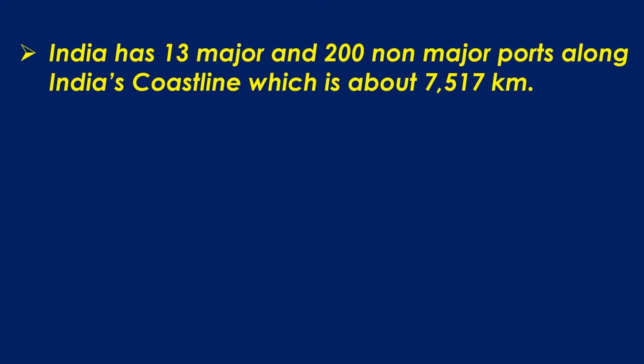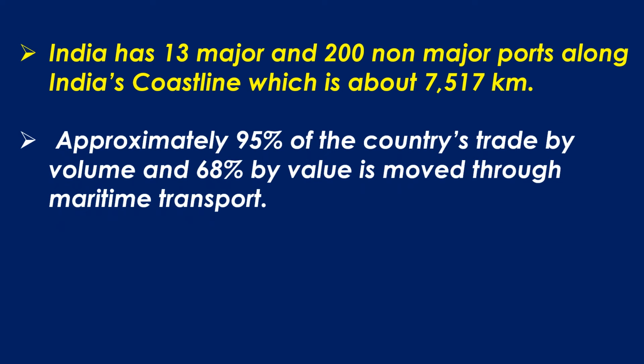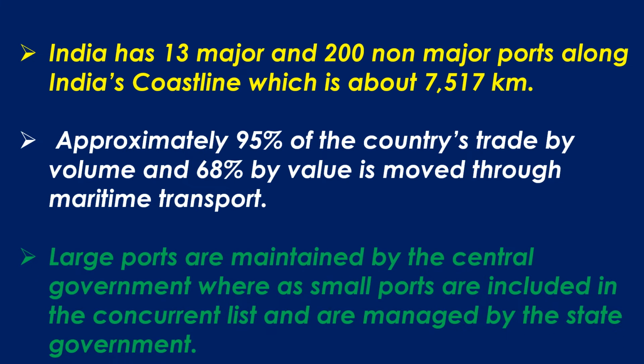India has 13 major and 200 non-major ports along India's coastline, which is about 7,517 kilometers. Approximately 95% of the country's trade by volume and 68% by value is moved through maritime transport. Large ports are maintained by the central government, whereas small ports are included in the concurrent list and are managed by the state government.